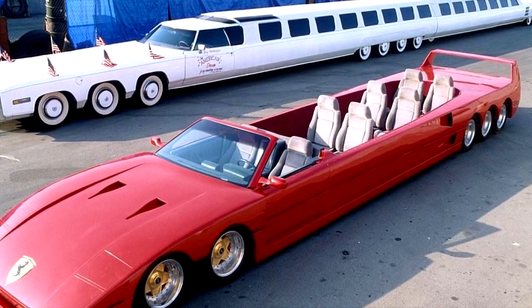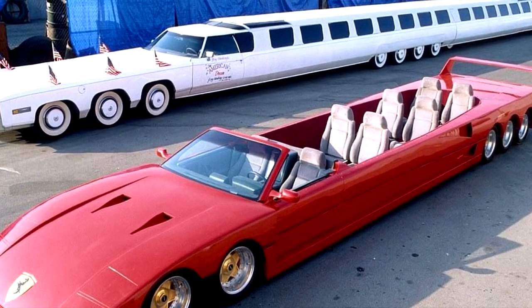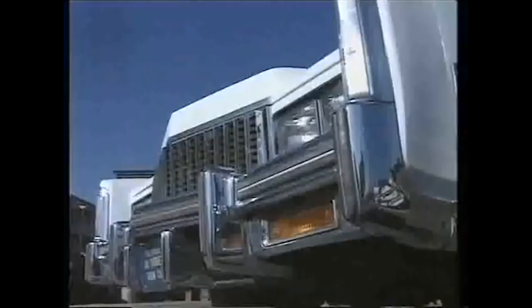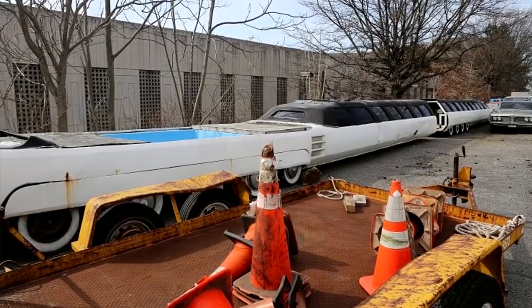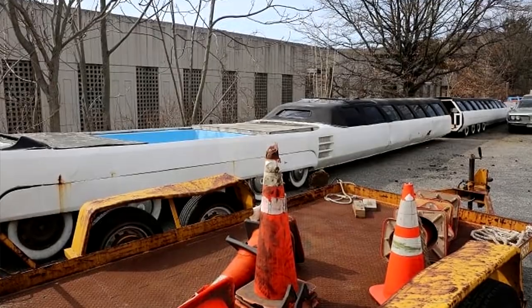The length of this limousine is 30.48 meters, or in other words, exactly 100 feet. It was built in the early 80s by customizer Jay Ohrberg specifically for movie productions, and still holds the Guinness World Record as the longest limousine in history.